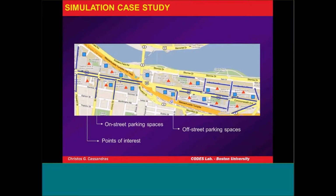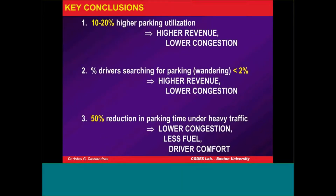So this is a picture of a downtown Boston area that we used for a case study just to lead to these basic results, that you can achieve 10 to 20% higher parking utilization. You can virtually eliminate the percent of drivers that are frustrated, wandering around looking for parking, and you can achieve as much as a 50% reduction in the parking time looking for parking under heavy traffic.